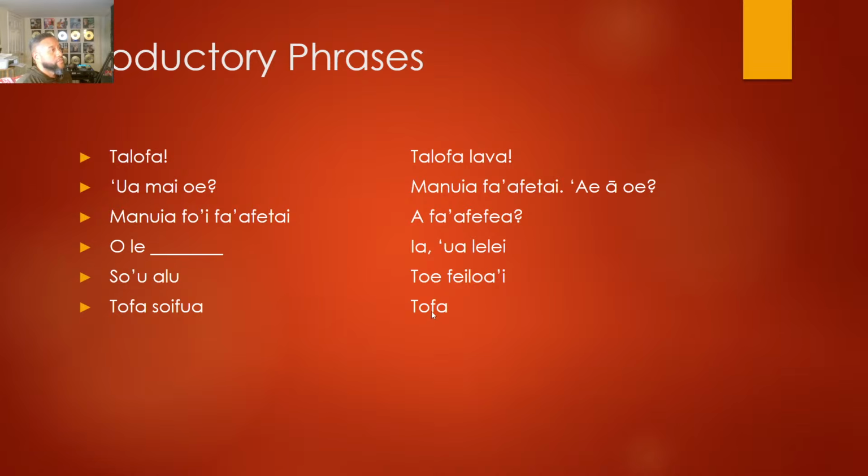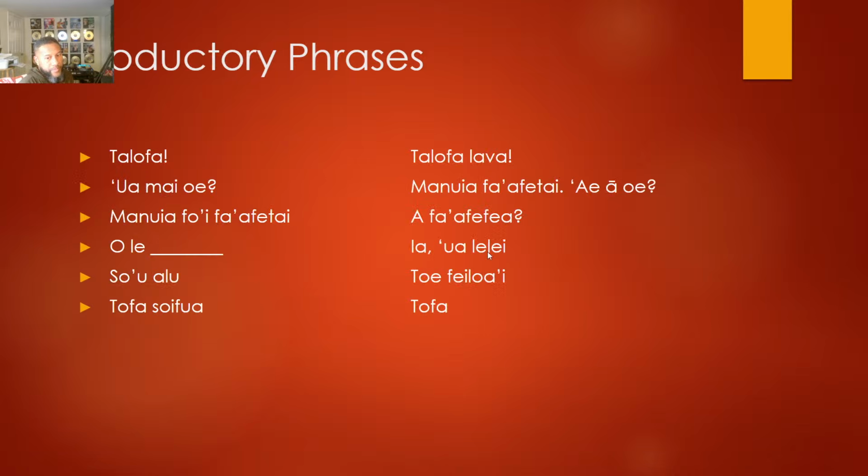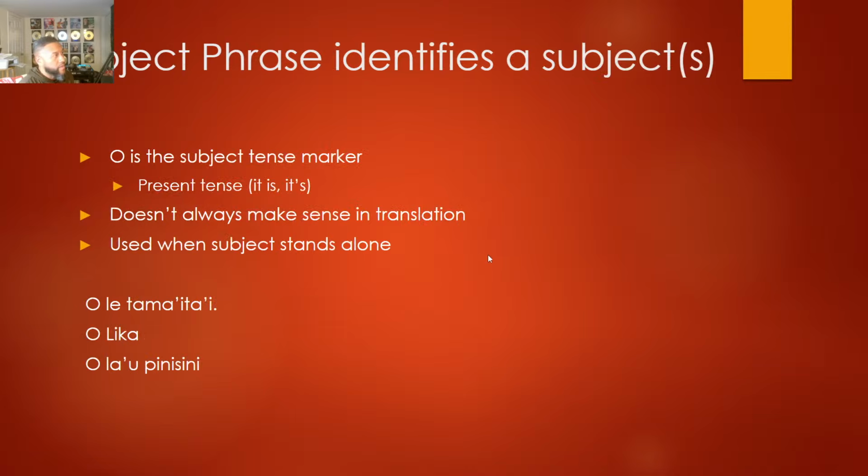Okay? So these are some good words to know. Where's our word key? I'll leave that up for a second so hopefully you guys can write down. Oh, you guys, it's hard to hear me. You guys can't hear? Oops, not sure. Hopefully you guys can hear.